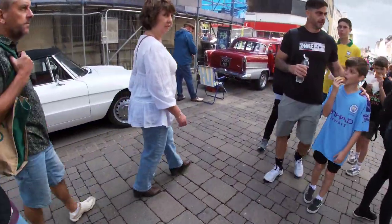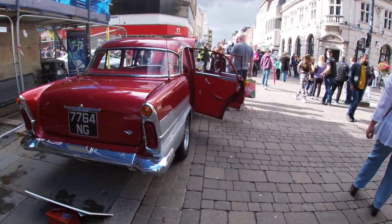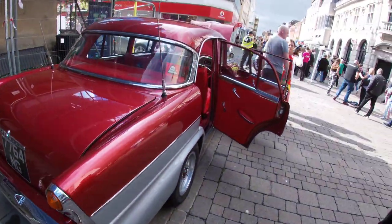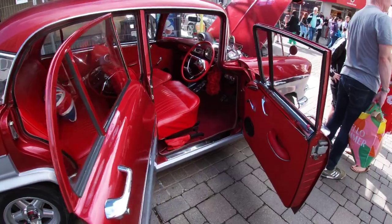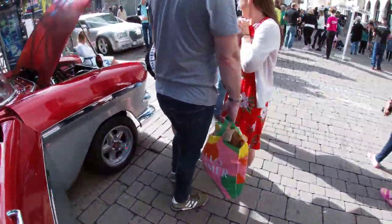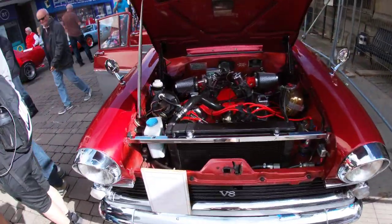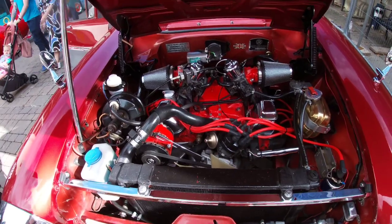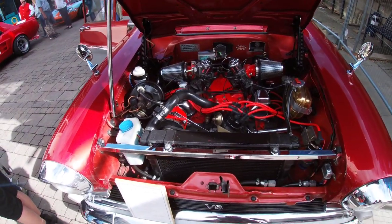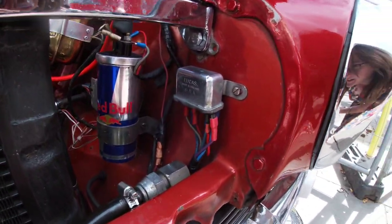Wow. What have we got here? Look underneath. Very tidy. Look at that. This is a well-loved motor. Lots of detail been put into it. Really appreciate that. It's nice. Even the coil was a can of Red Bull. And another relay.